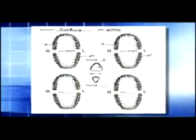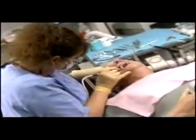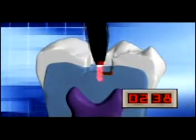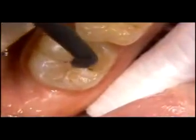Recorded numerical data can be effectively compared from visit to visit, so there's no need to watch a suspicious spot. Dentists can take action immediately. DIAGNoDent can even indicate the angle of decay, so exploratory surgery is minimized. DIAGNoDent is revolutionizing modern dentistry.